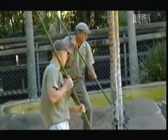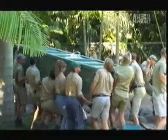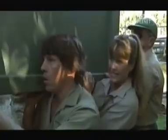Rightio, you guys got this girl covered? Yeah, mate. Because we're bringing a whole team in here now. Yeah, we got it. Rightio, let's go. Okay, wait, just hold your ground. Okay, let's go up. We're going straight over there. This technique is all about people power.